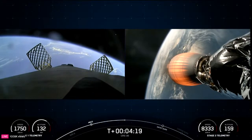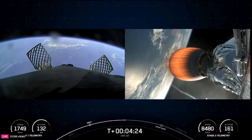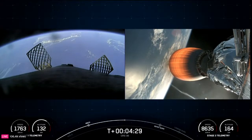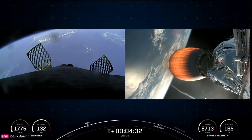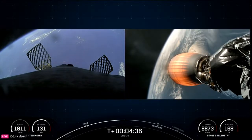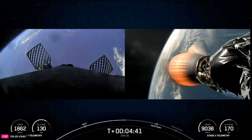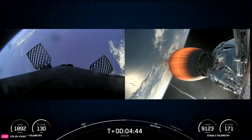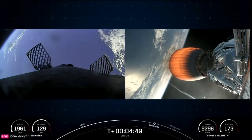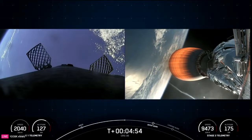And for the entry burn, we relight 3 of the M1D engines on the first stage, starting with the center engine 9, followed shortly by engines 1 and 5, which slows the vehicle down as it passes back into the Earth's atmosphere. We need to slow down to reduce re-entry forces, which helps us to recover and reuse the first stage. And second stage on the right, you can see beautiful views of the Earth in the background and that Merlin vacuum engine heating up as it performs its burn.